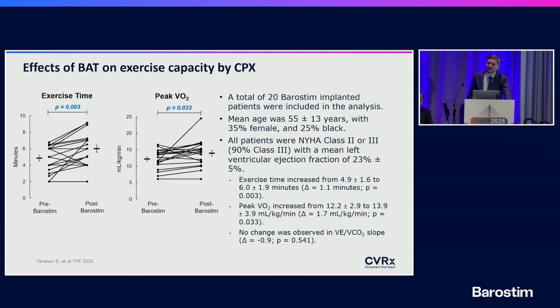You can see that p-value there, 0.03, was very consistent, and the peak VO2 increased from 12.2 to 13.9. It's very exciting to be talking about peak VO2 in this room, because for general cardiology this may not make too much sense, but this is exactly the area where I live day to day, where my patients are right on that border. If I can get this peak VO2 from 12.2 all the way to 13.9, that is the time I'm talking about in terms of extending and delaying the end organ intervention.